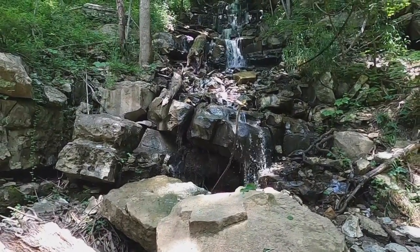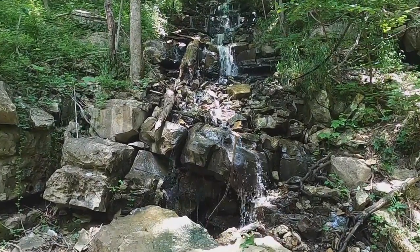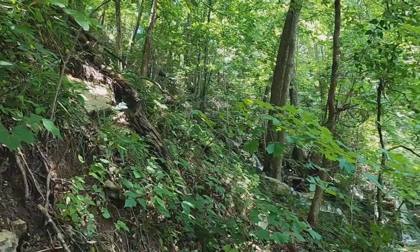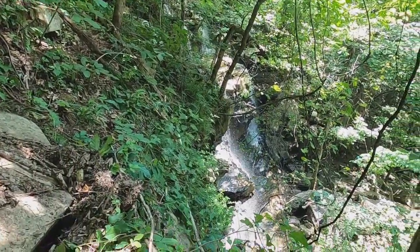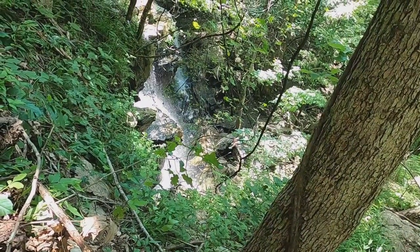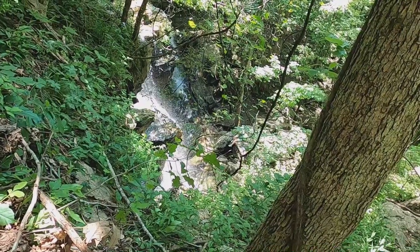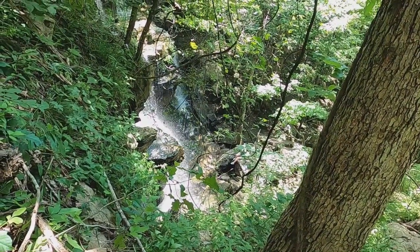So when you come, check out these other waterfalls. Limestone rock is very, very brittle. So it's been breaking apart underneath my feet. I'm going back down and I'm gonna call that an adventure. It's done. We'll take ourselves and head out of here.